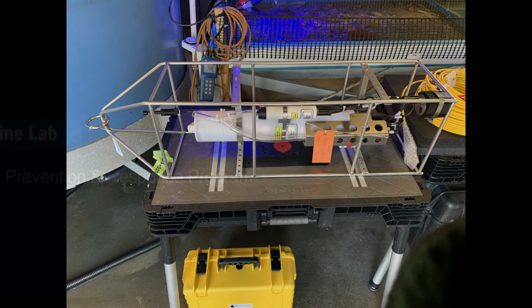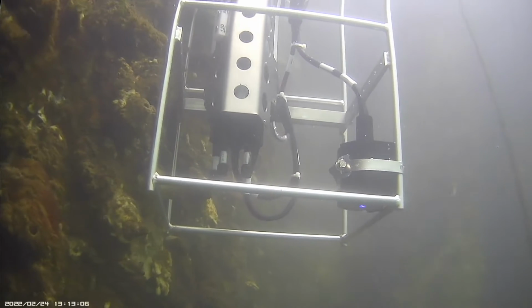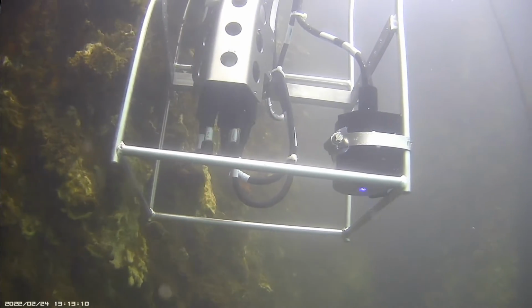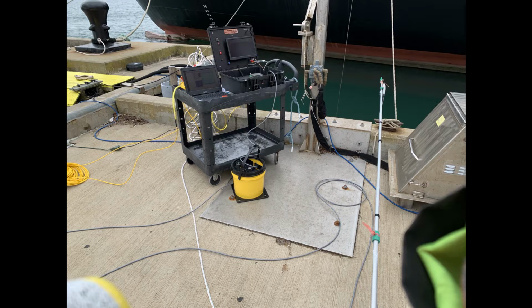New technology has been made available to the Massachusetts Maritime Academy by the Marine Oil Spill Prevention and Response Program of Mass DEP. It's a new unit, an oil in water locator, developed by SeaBird technology. We tried it in the lab, it worked well, and now it's time to get it out and make sure we can get a signal real time back to the surface when deployed underwater at the Massachusetts Maritime Academy Marine Lab pier. So here's a quick view of it.